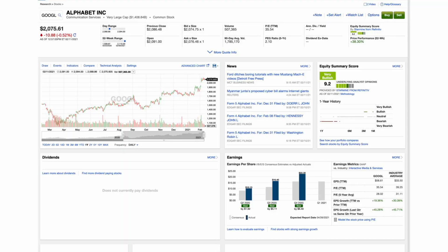So now let's move on to category 3, where we're talking about what kind of free research is available for Fidelity clients. This is one place where Fidelity does a great job. So first, let's again take a look at Google stock. When you're searching for a stock, this is the screen that you can look at. Fidelity allows you to run technical analysis. They give you a lot of information up front.